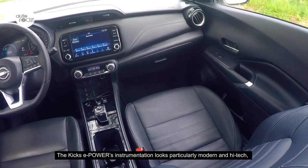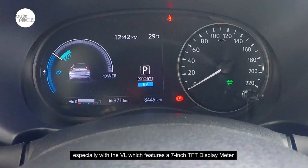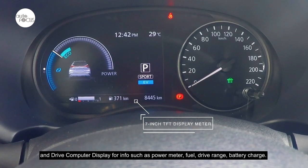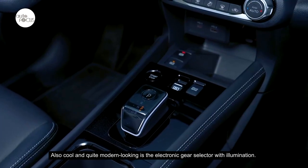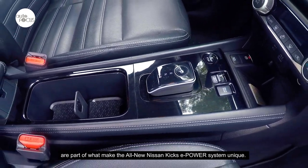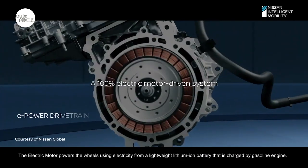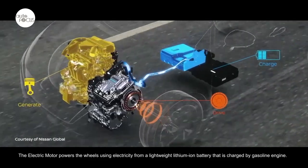The Kicks e-Power's instrumentation looks particularly modern and high-tech, especially with the VL, which features a 7-inch TFT display meter and drive computer display for info such as power meter, fuel, drive range, and battery charge. Also cool and quite modern looking is the electronic gear selector with illumination. Both drive computer display and electronic gear selector are part of what make the all-new Nissan Kicks e-Power system unique. The electric motor powers the wheels using electricity from a lightweight lithium-ion battery that is charged by a gasoline engine.